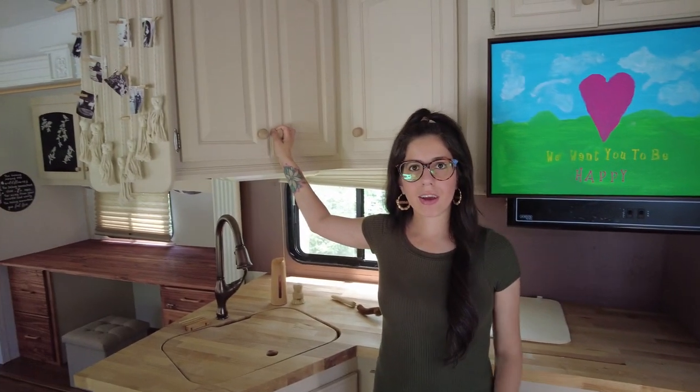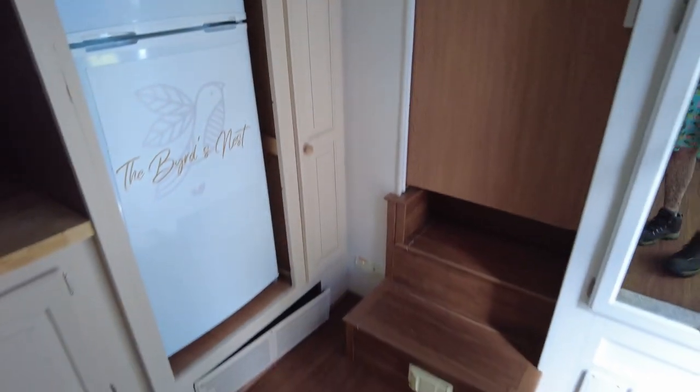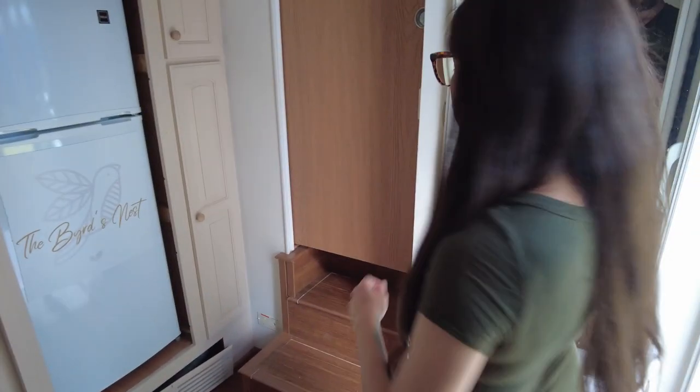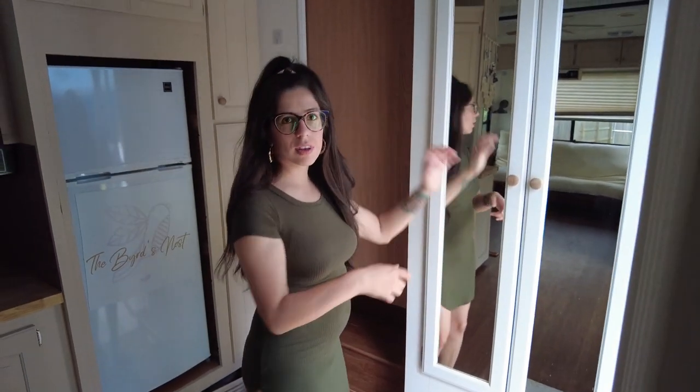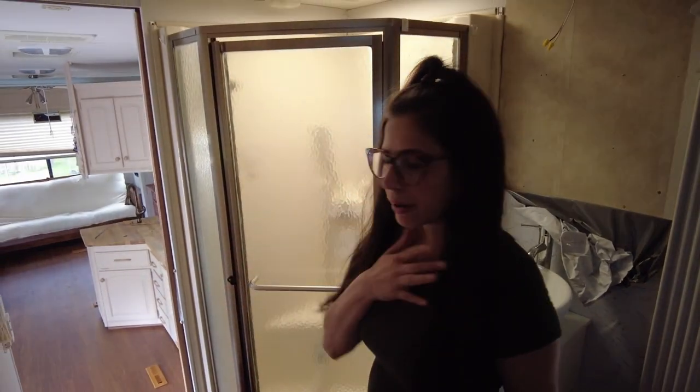So instead of cooking on the propane stove, and then these fixtures, all of the knobs. So that you don't waste any water.